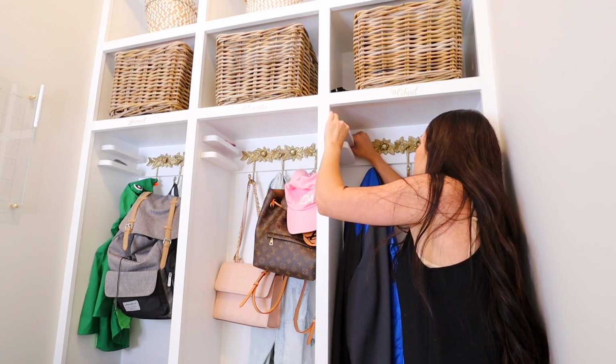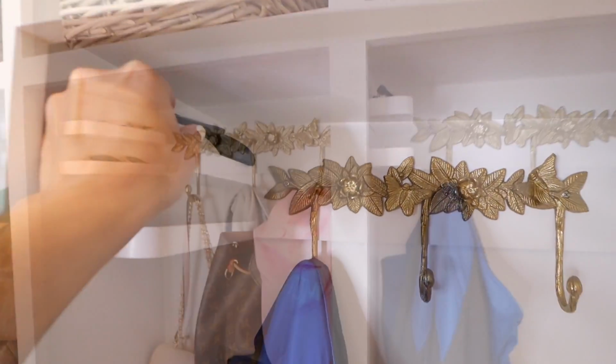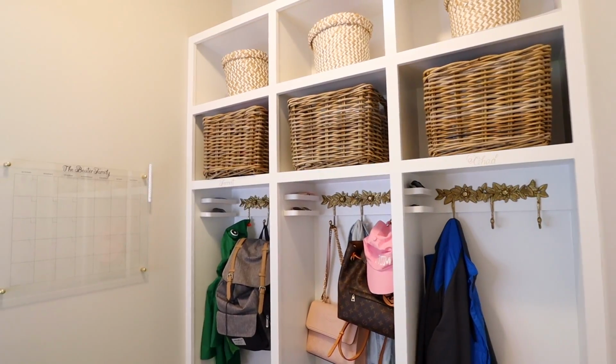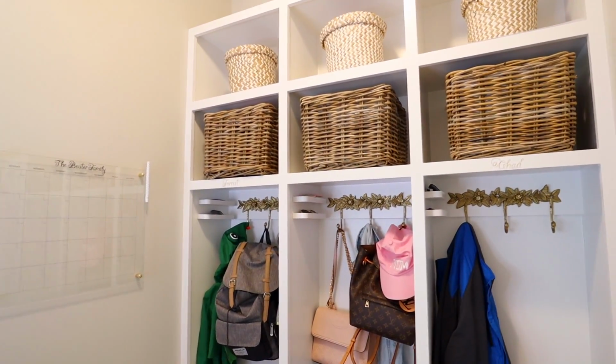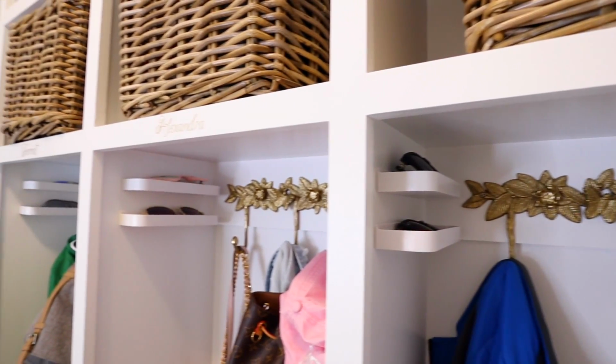And one last tip, whenever I'm adding an adhesive shelf or adhesive anything onto the wall, I will first press very, very gently. Make sure it's centered. If it's not, I can pull it off. So don't push all the way until you're certain it's exactly where you want it.